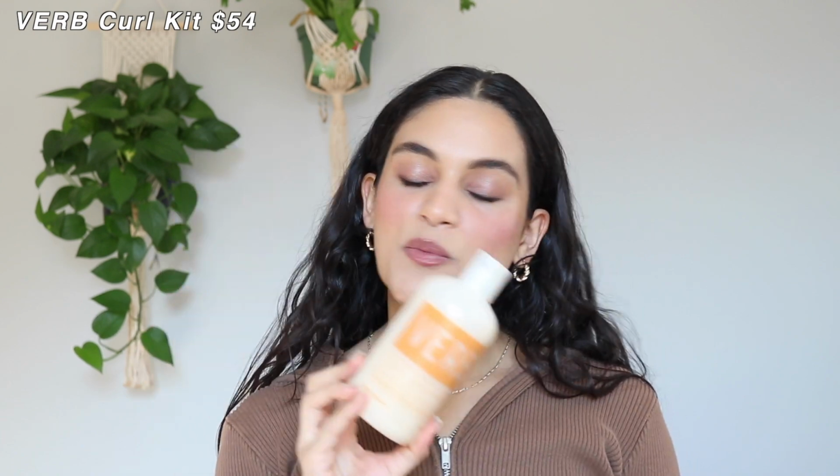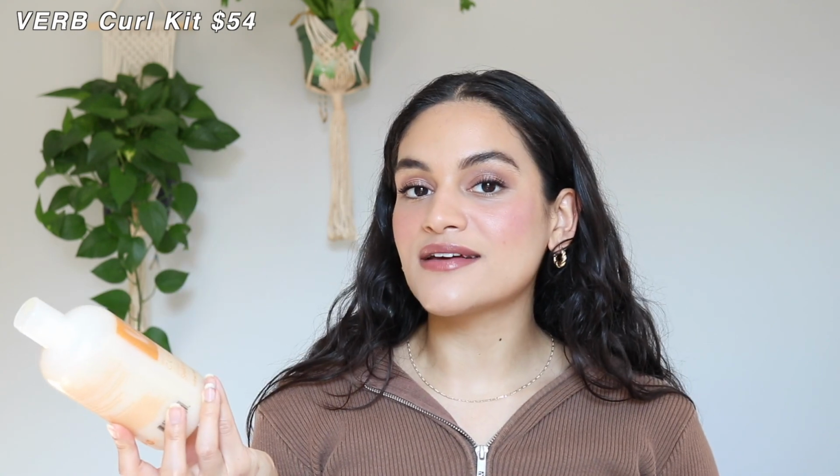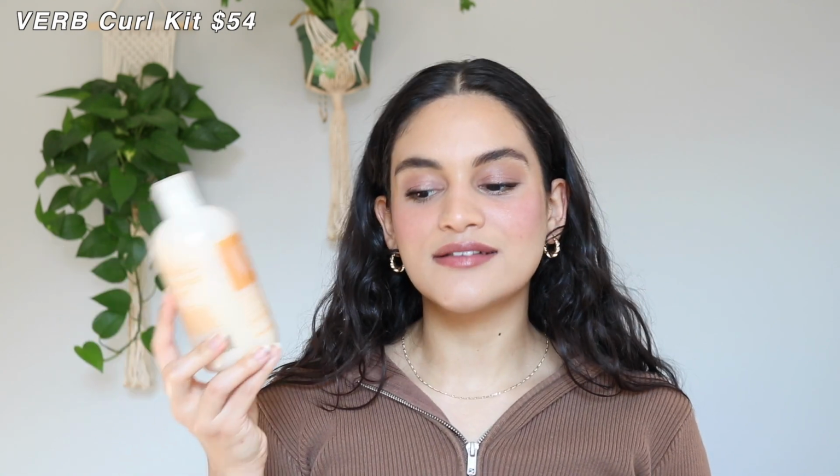And then the curl shampoo has a lot of lather to it, which some people really don't like in a curl shampoo. I like a co-wash type product that doesn't lather, but I also do like a lather. Like I like a soapy, thick lather, and that's really what the curl shampoo is.